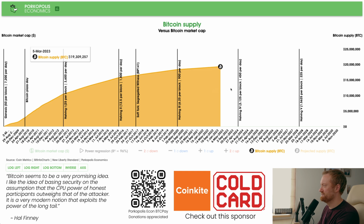And right away, I want to draw your attention to the right axis. On the right axis, you see Bitcoin supply in Bitcoin terms. I do have a max and min function on this software, but it's a bit buggy right now. So you see that the max on this right axis at the moment is 25 million Bitcoins.